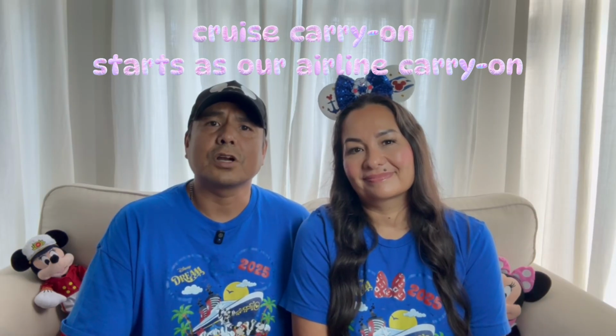Sunscreen and hats. The Florida and the Caribbean sun don't wait for your luggage, so if you're heading up to the deck right away, it's best to have some sun protection. And here's a Canadian specific tip. Since we're flying in, our cruise carry-on starts as our airline carry-on. That means we also keep things like a life jacket for the airport, kids' activities for the plane, and all those just-in-case items.